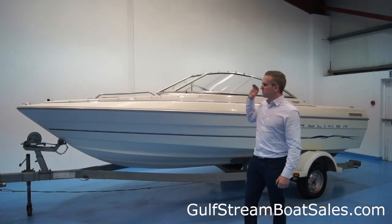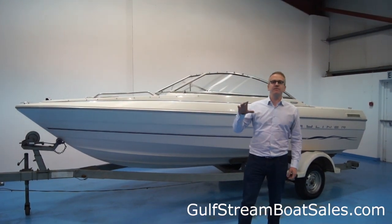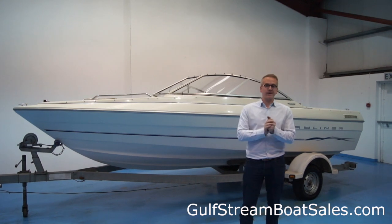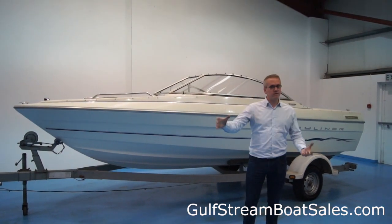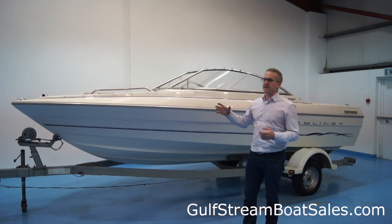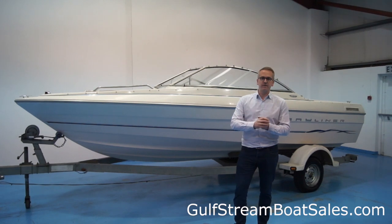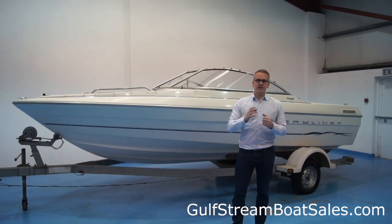Today I want to quickly show you around a 2001 Bayliner 1950 Classic Capri Bowrider. This boat's just over 19 foot long, just over 7.5 foot wide. It's a cracking entry-level Bowrider in very nice condition. It's fitted with a Mercruiser 3-litre, 135 horsepower stern drive engine.